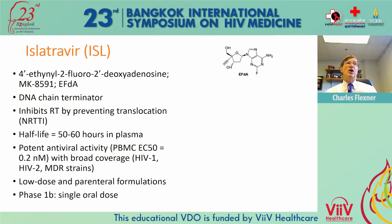It also has a very long half-life, a 50 to 60-hour half-life for the parent drug in the plasma, and a half-life well over 100 hours for the active metabolite, which is the nucleoside triphosphate inside human peripheral blood mononuclear cells. The drug is exceedingly potent, with an EC50 of about 200 picomolar and broad HIV coverage in terms of strains, including multi-drug resistant strains. There is a low-dose oral formulation as well as parenteral formulations in development, and the drug is currently entering phase 2 studies as an oral drug, either in combination with other agents for treatment of HIV or as a standalone agent for HIV prevention or PrEP.